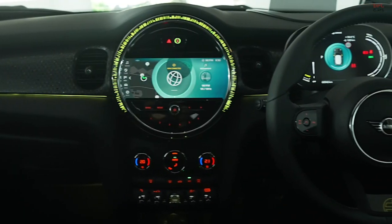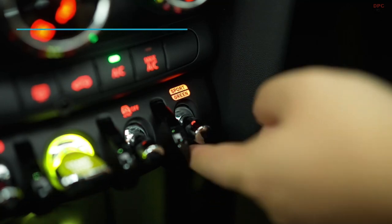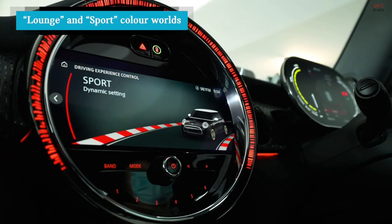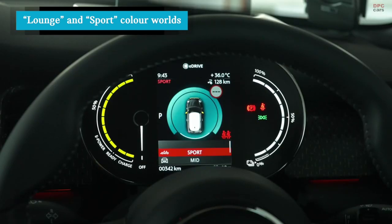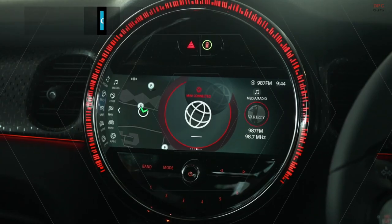Lounge mode features a relaxing color setting ranging between turquoise and petrol blue. Choose sport mode and a vigorous sensation with red and anthracite colors fill the interior instead. The two modes are also reflected in the digital cockpit and the central infotainment display.